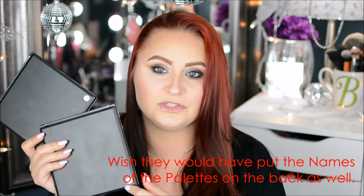Also, the fact that these palettes are cheap keeps the price down so that they're not super expensive. There are small little stickers on the back of each of these that let you know which one is 25A and which one is 25B. There's 25 shades in each of these palettes. Matte, shimmer, and foil finish shadows.